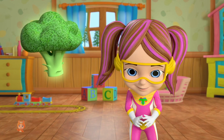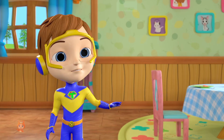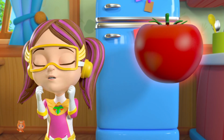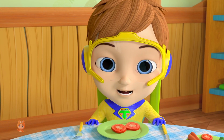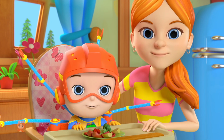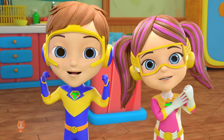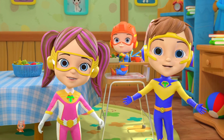Let's have some broccoli. It's like a little tree. It's really crunchy and it's nice and green, just like my lettuce. Yes, that's green too. We gotta eat our vegetables. Let's have tomato. It's such a juicy one. I love to eat it, 'cause it's so much fun. So full of flavor and vitamins. We gotta eat our vegetables. Veggies are so yummy, they're really, really good for you. Veggies are so healthy, so you should eat them too. More veggies, please!